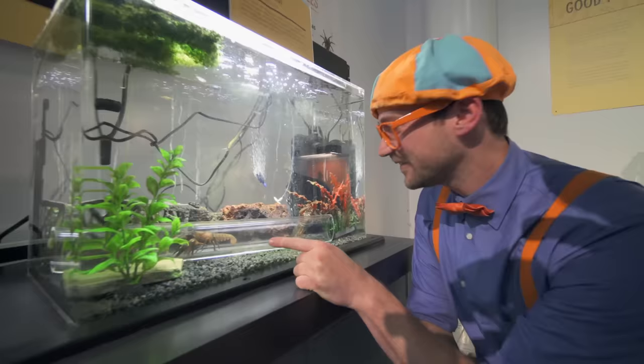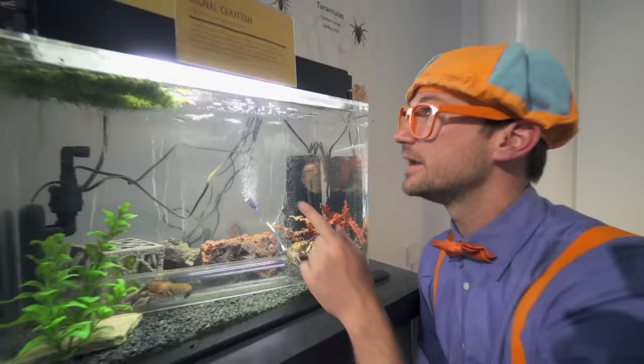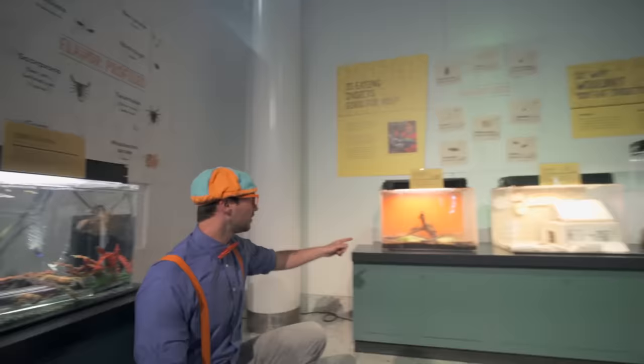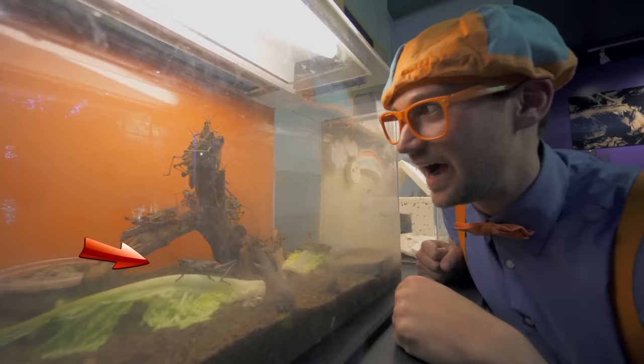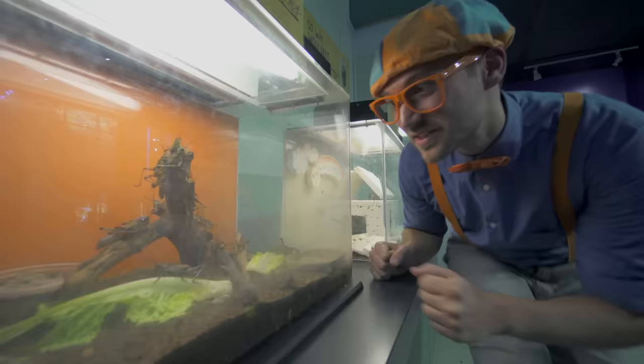Ooh, now we're in the living things exhibit. Oh, look. It's a crayfish. Do you see it right there? Ooh, here's one right here. Hey, how are you? Ooh, and up top there's some fish. Hey, fish. Are you just swimming around? Yeah, they are. Oh, look over here. Some giant grasshoppers. Grasshoppers can jump really high. I bet they live in the grass a lot of times. That's why they're called grasshoppers. Let's go see what else there is.